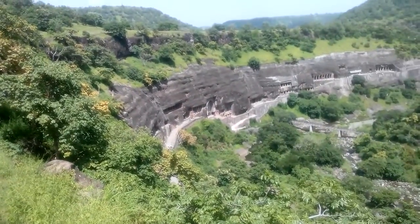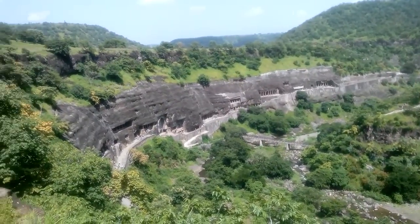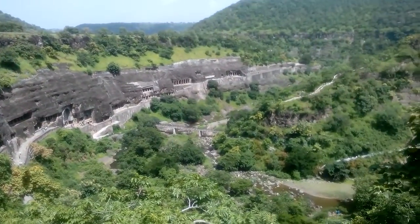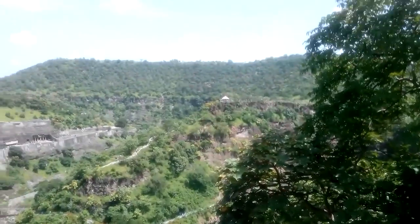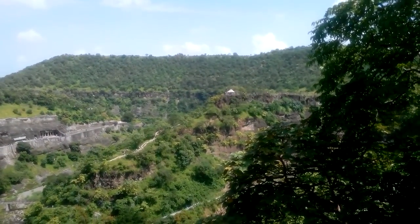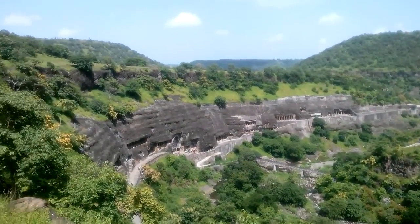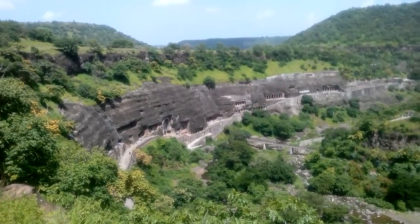So we get a view of part of the caves. What you see is the first half of the caves, say from cave number 1 to cave number 16 or 17. I am standing right over the next half of the caves, that's about cave number 17 to cave number 30. And what you can see there is a viewpoint from which I had earlier taken the pictures and the first set of videos from this series. So this is a different perspective of the Ajanta complex that perhaps not many people get to see.